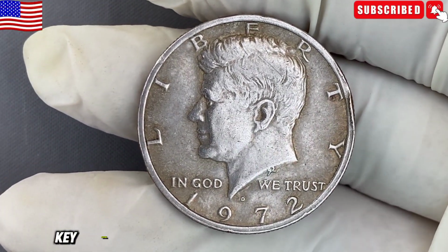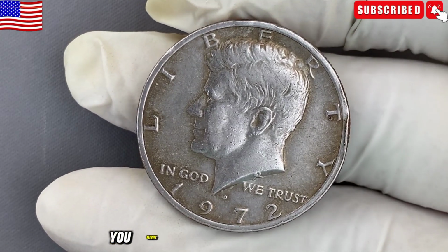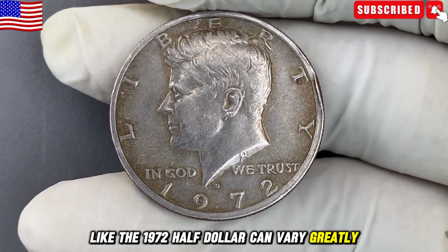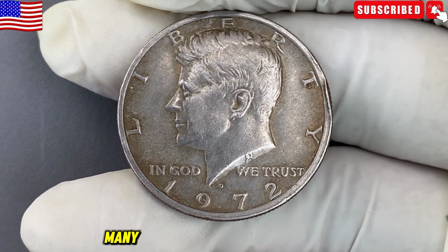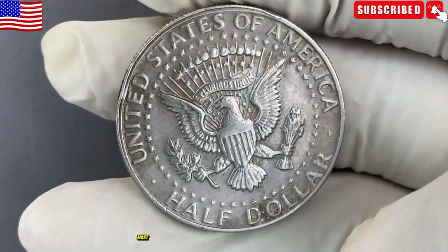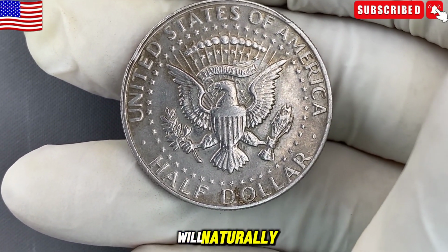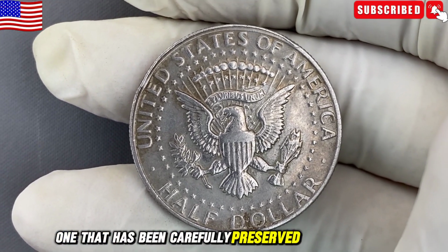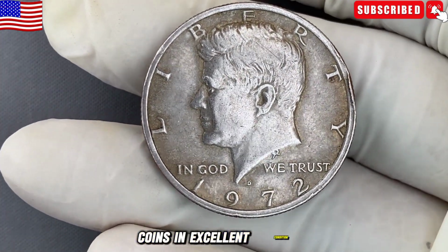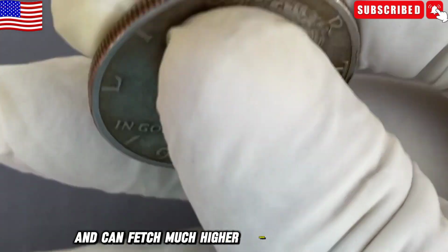Condition and rarity are key factors that can significantly influence its value, and this is where things get interesting. You might be surprised to learn that the value of a coin like the 1972 half dollar can vary greatly depending on its condition. Many of these coins circulated widely, and because they were used in everyday transactions, most of them are heavily worn. A coin with significant wear and tear will naturally be worth less than one that has been carefully preserved over the years. But here's where the real value lies: coins in excellent condition, especially those that are uncirculated, are much rarer and can fetch much higher prices on the market.